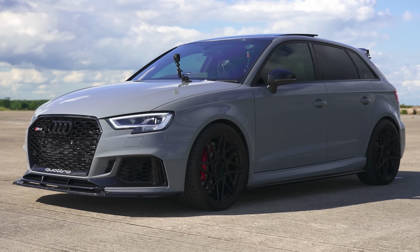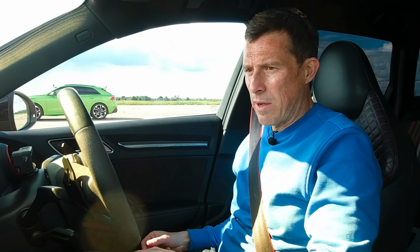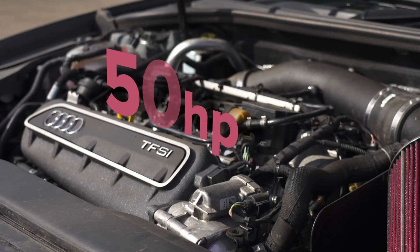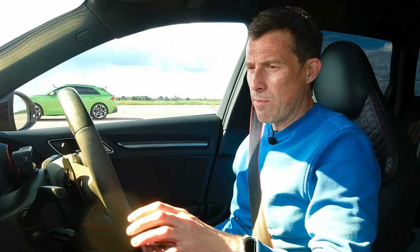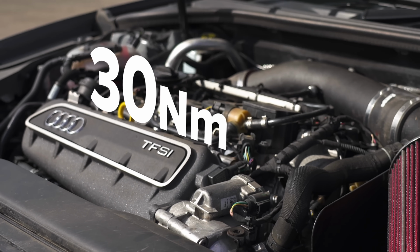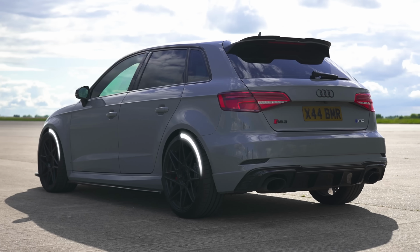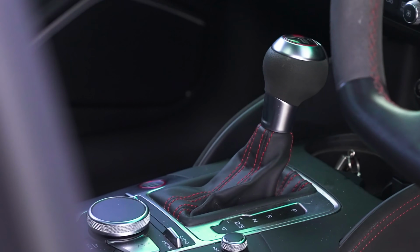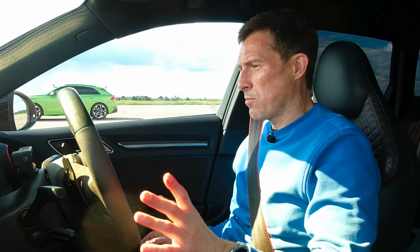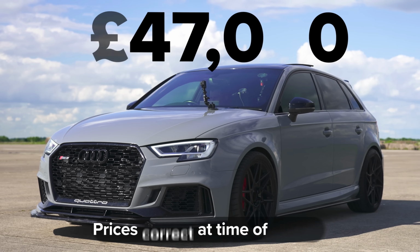This RS3 has a 2.5 litre 5-cylinder turbo petrol. Normally it has 400 horsepower, but this one has been tuned up to 550 horsepower with an ECU remap and a revised intercooler and intake system. It's also got 730 Newton meters of torque, so that should be pretty good. It's got the same quattro all-wheel drive system, same 7-speed dual clutch automatic gearbox. In terms of the price, this car, 2018 model, if you want this now with the tune on it, £47,000.